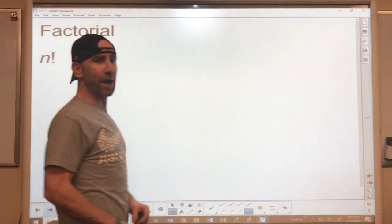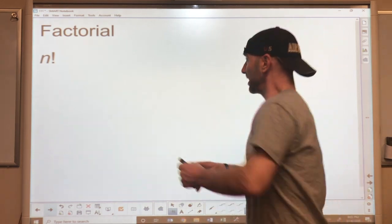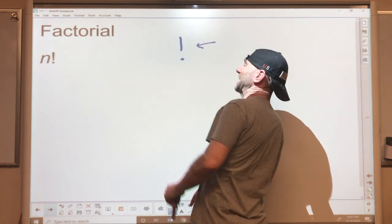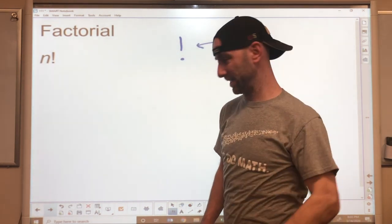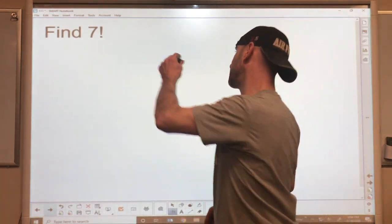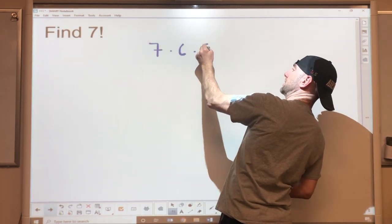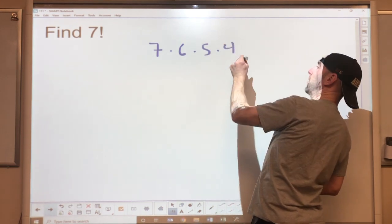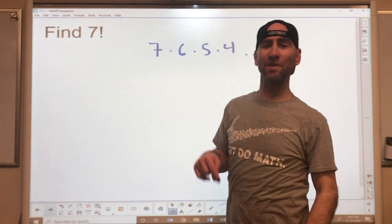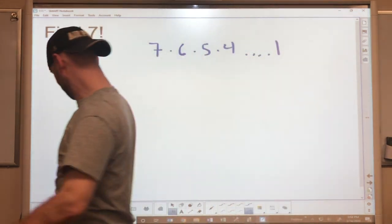Okay, this is some brand new notation that you have never seen before. It's called factorial, and it is notated by an exclamation point. Here's what this means. Let's see, 7 factorial. It means 7 times 6 times 5 times 4 all the way down to 1. I'm going to show you how to do this in the calculator. So bring out your calc and I'll show you how to do this.